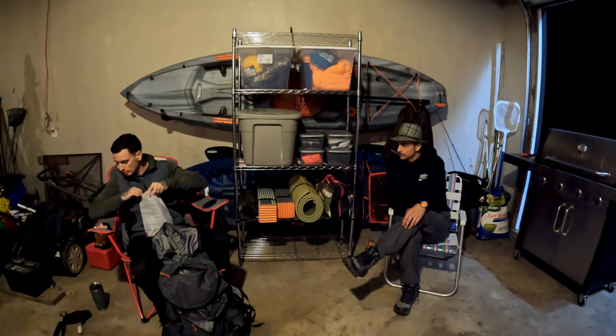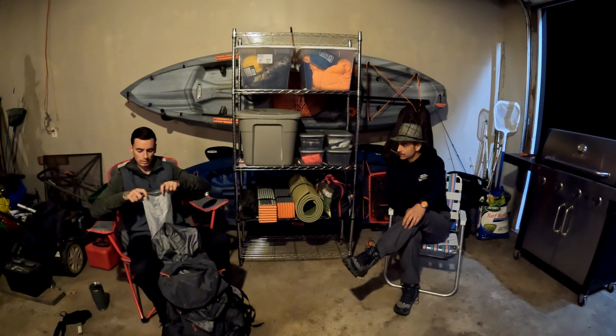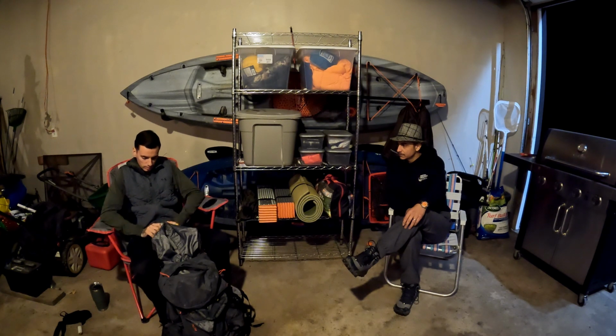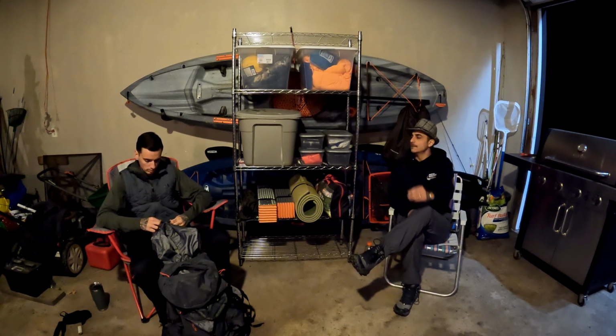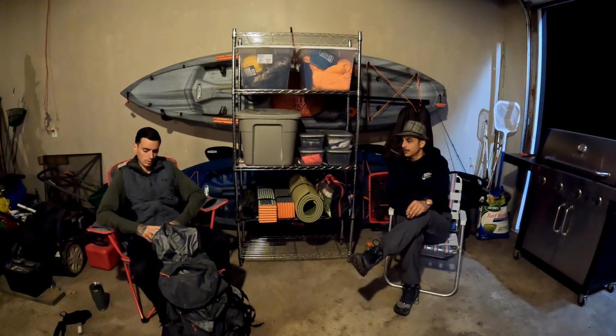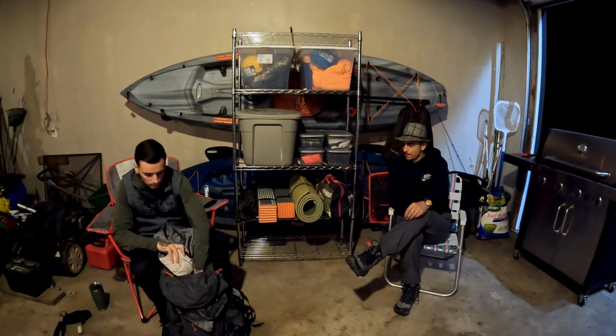Tuck this stuff back in here real quick. Just a couple little essentials to keep dry. I'll also usually keep an extra flashlight in there too when we're on a trip. And then they just buckle up like that and store real nicely in this top pocket so it's nice and accessible in the bag.